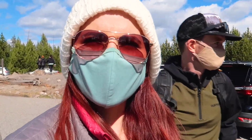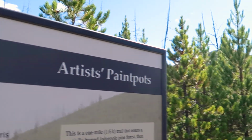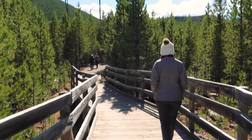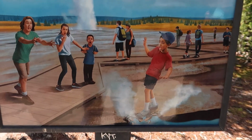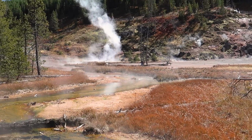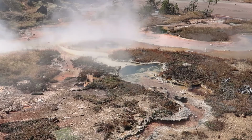Stop number 2, we are at Artist Paint Pot. Gonna see some more geothermal features. So where it looks like the water is boiling, it's actually just gas bubbles being released from underneath the Earth's surface. Yellowstone's got a lot of gas.